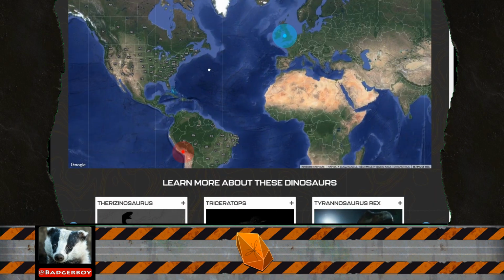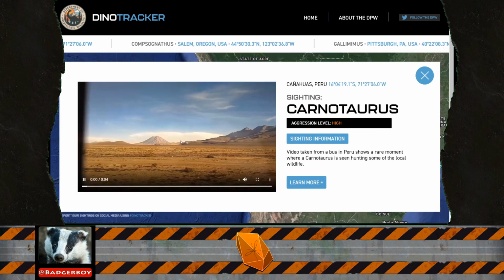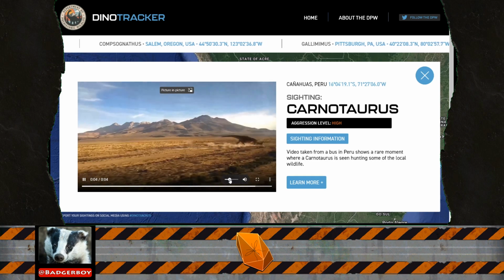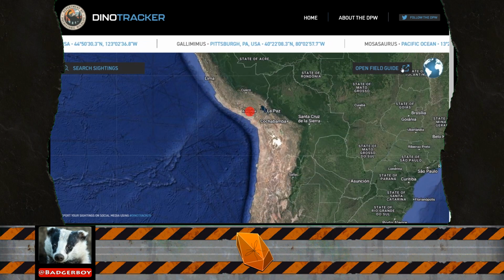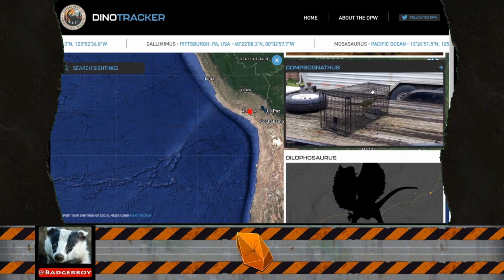Let's see, what else is there? Oh yeah, the llama video. Forgot about that one. Oof. So, that seems to be the demon coloration of Carno, since there's more than one of them. Running down a llama. Very nice, very cool. Video taken from a bus in Peru shows a rare moment where a Carno is seen hunting some local wildlife. Very nice, very cool. Well, I believe that's it for Carno. So let's move on to our next dinosaur, which is the Compy.